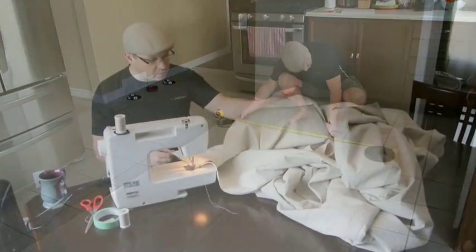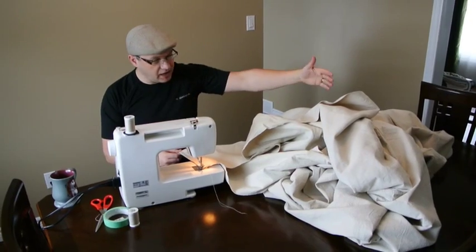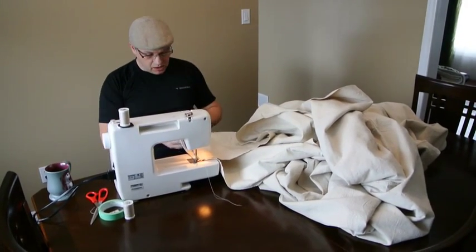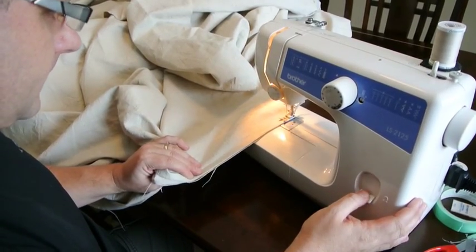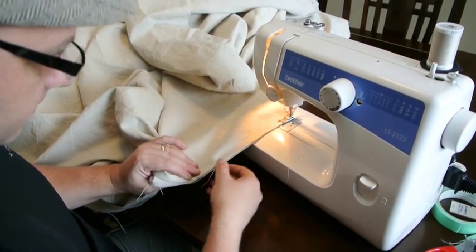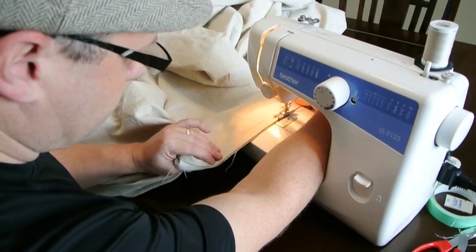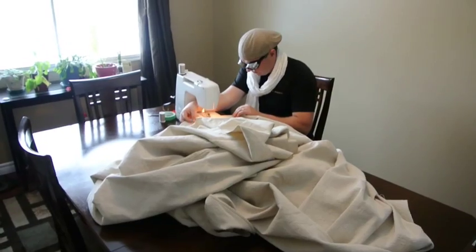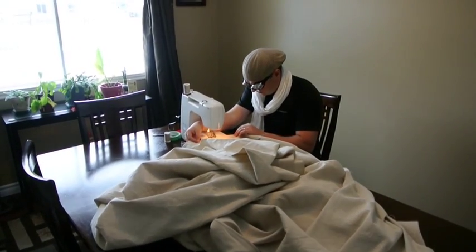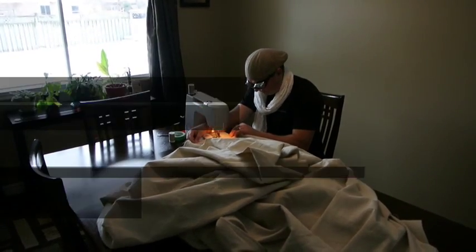Now what I'm doing is I'm sewing on the first short wall. So this is the peak, both sides and the short walls going on, and we're about to start running it through the machine. Back stitch. Man, this is hard work.